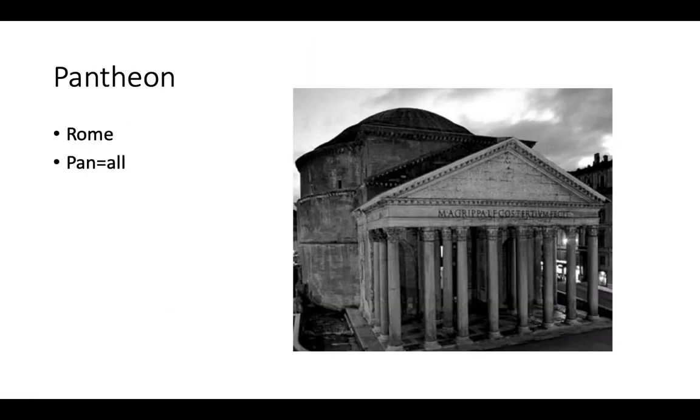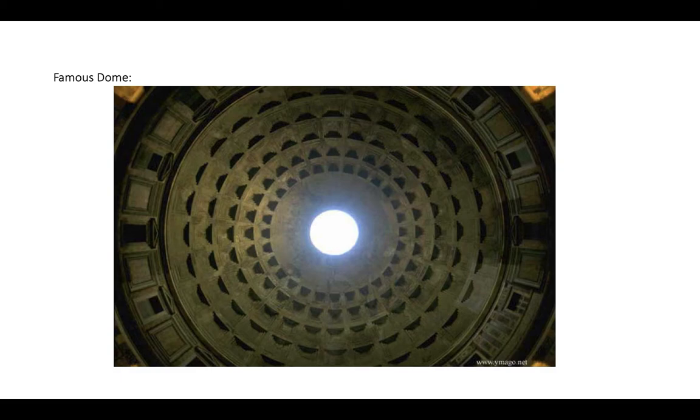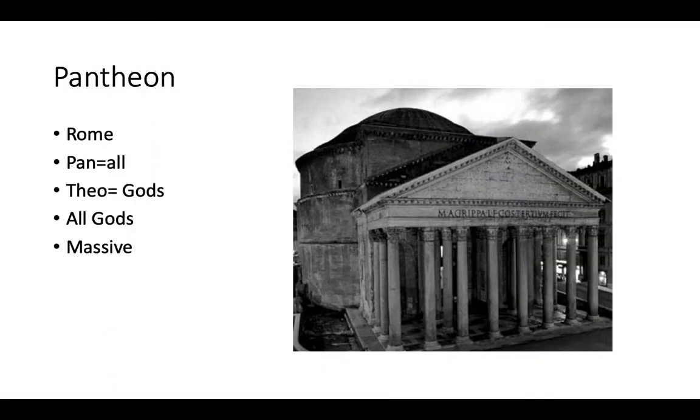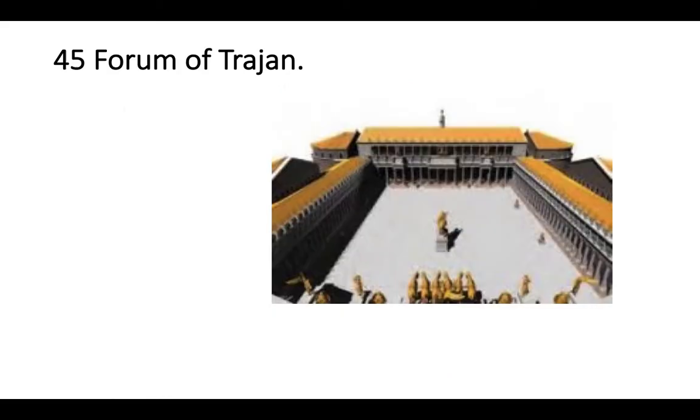Then the Pantheon is the giant building with the massive concrete dome, massive facade on the outside, and the dome on the inside. And that was for all of the gods. And this is the height of the Roman Empire. The gods smile on Rome. Pan is all, theo is gods, the gods all smile. And that's the oculus, the eye of Jupiter. And as the sun moves, it moves all around inside the building.